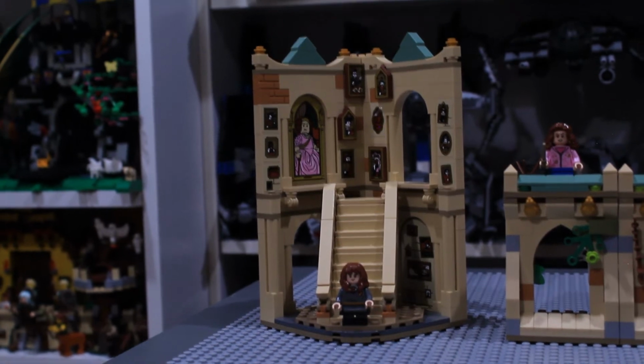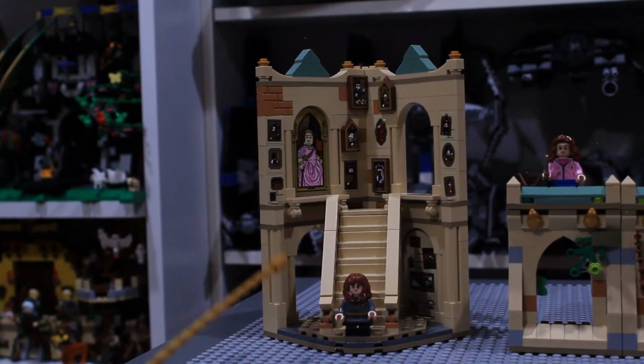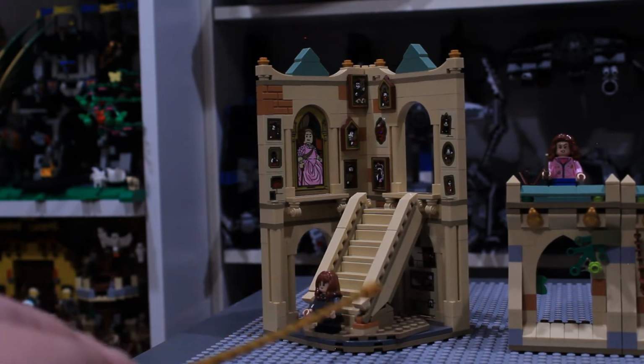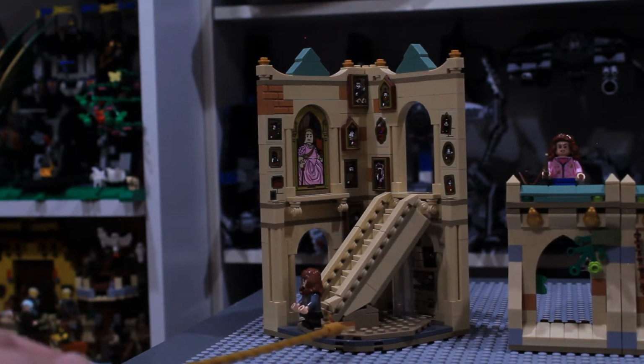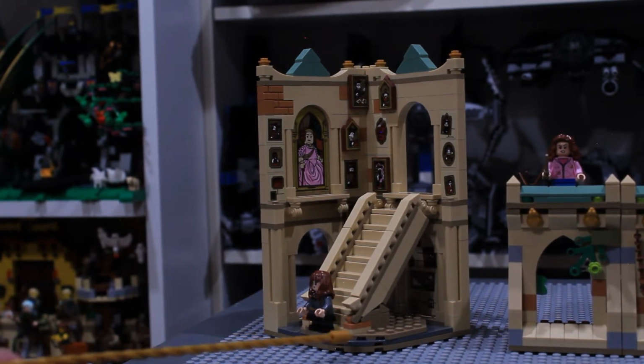Taking a look here, we've got the actual promo that I was interested in picking up, which is the moving staircase. Really weird to me that they didn't make this an actual set, because this feels like something that LEGO would want to sell as an actual set, whereas like the Gryffindor dorms, I can understand a little bit why they wouldn't want to sell that as an actual set, but I don't know. It seems weird to me.